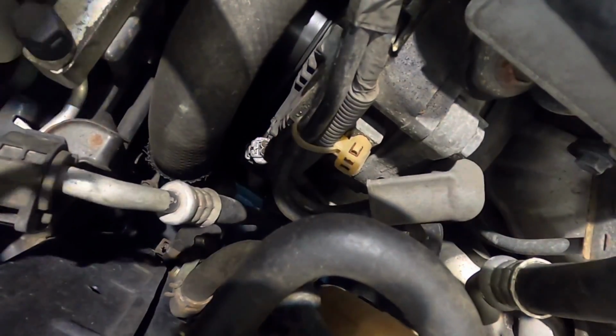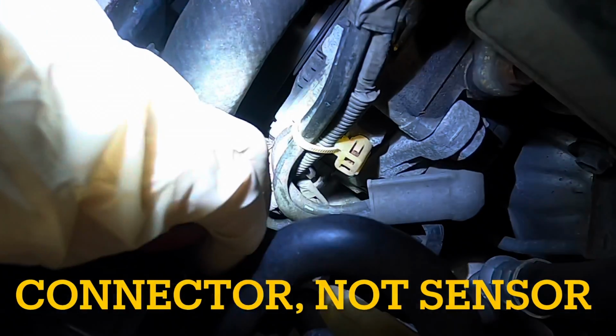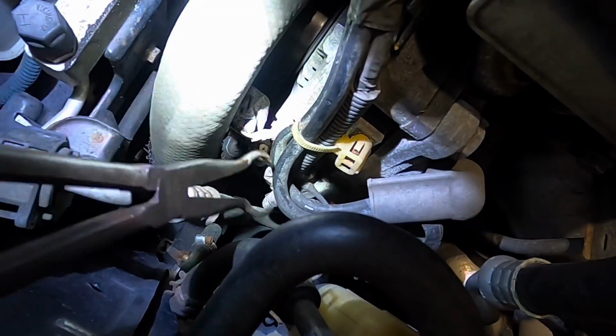Okay, now seeing as how it's hot in there and the sensor is far away, I'm going to try to pop this out with some pliers. I'm sorry if I'm blocking you. I need to be able to see what I'm doing here, and space is a little limited. Got it. This is good.